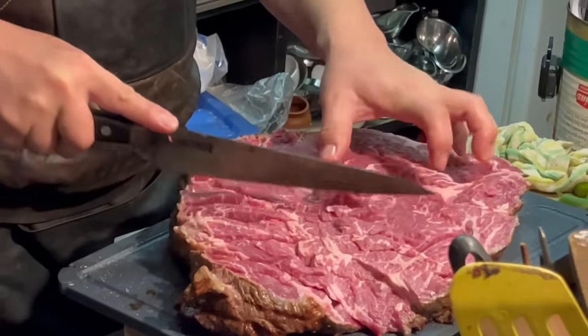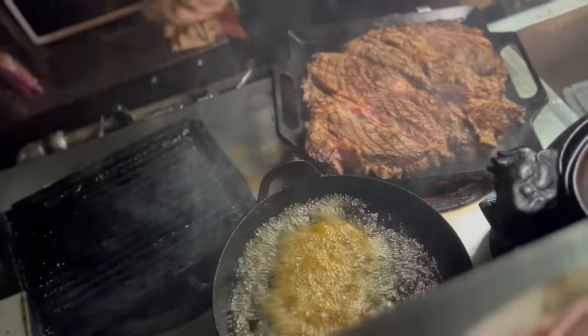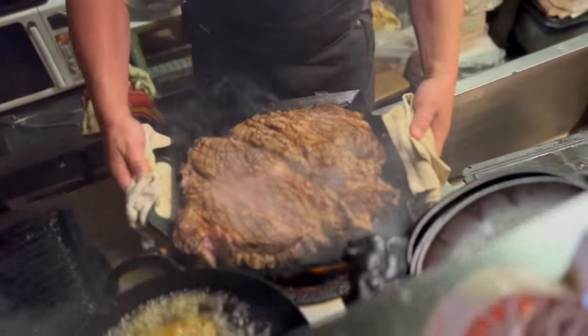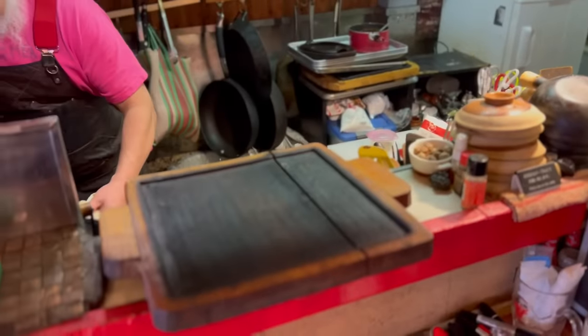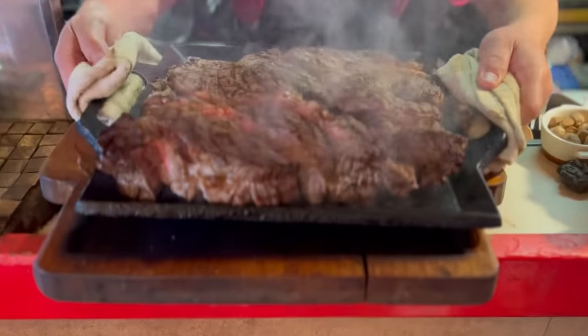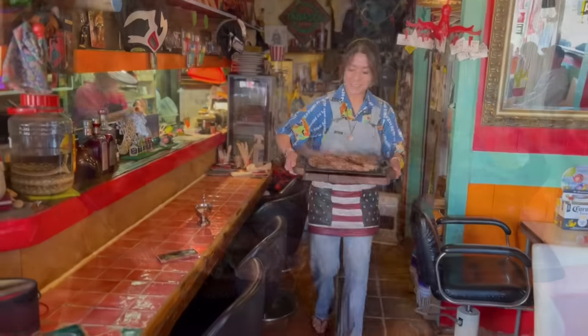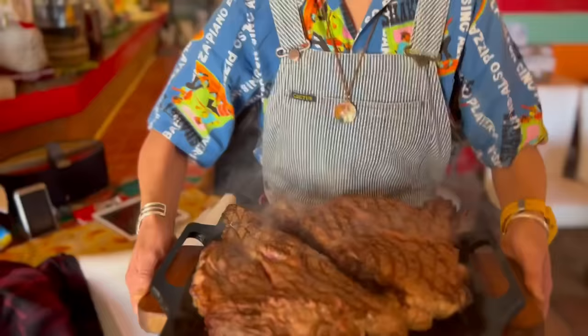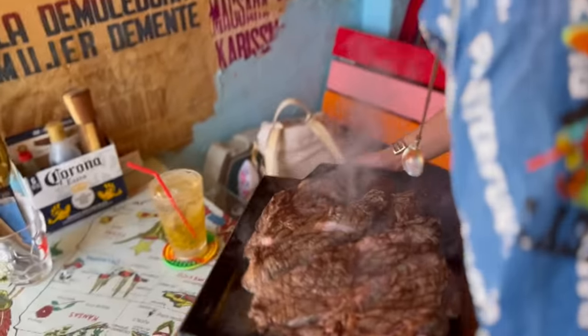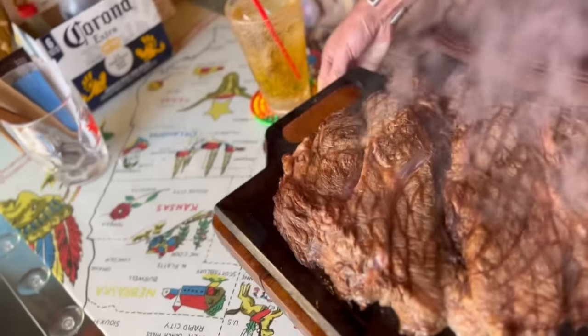Wow. Also side of fries right there. Oh my God, that steak is cooking. Wow, all right, here we go. He's gonna put it on the platter here. Oh, look at that, amazing. Wow. Here it comes, my massive steak challenge. Oh my God, okay. Wow, thank you. That looks incredible, smells amazing. That is a huge piece of steak.